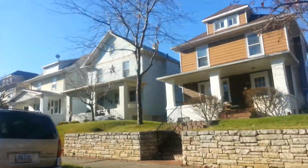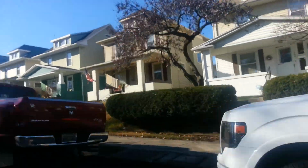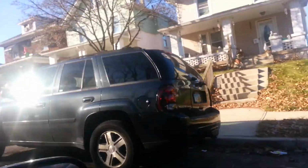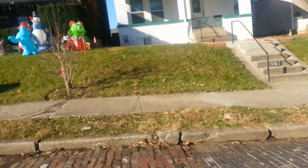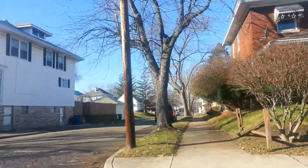This is more southeast than in this general area right here. Some of the houses here on the other side right here. There's a nice little Merry Christmas. That's a nice brick house right there. The corner of Bowen and Tacoma.